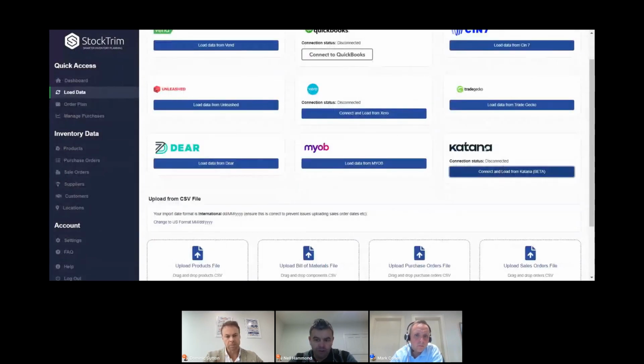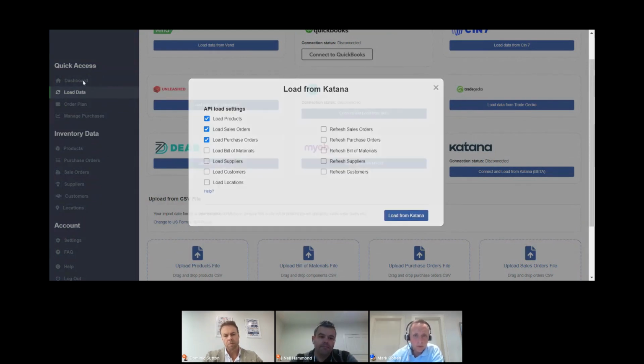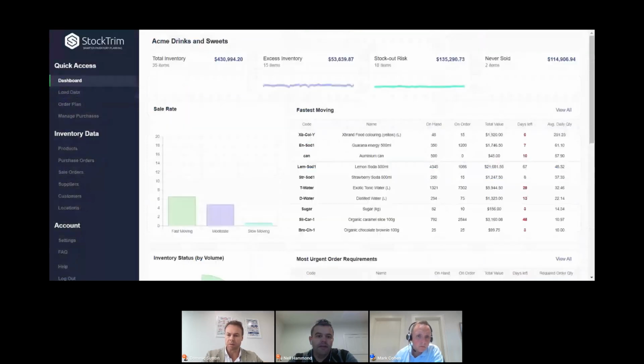For a Katana connection, you'll only see the Katana icon on the screen. You can always come in, for example, and just refresh the latest changes from the buttons here on the left-hand side, and pull across those at any time. So if you do want to do a manual sync, you can come in and do that at your leisure. But you can set it to automatically update as well, Geraldine.